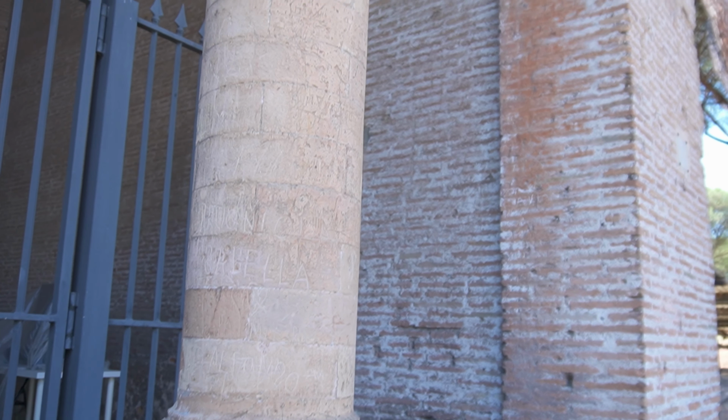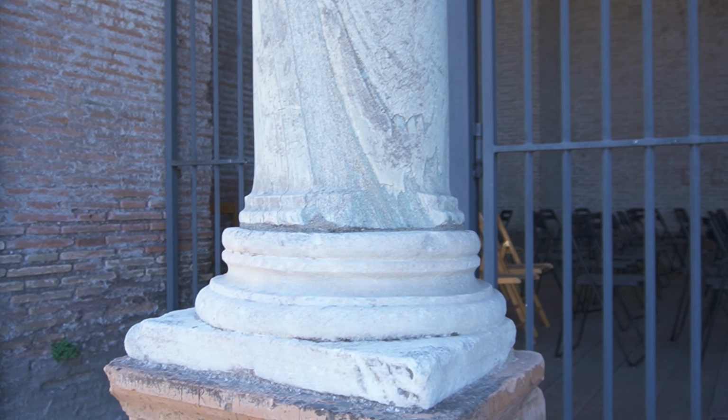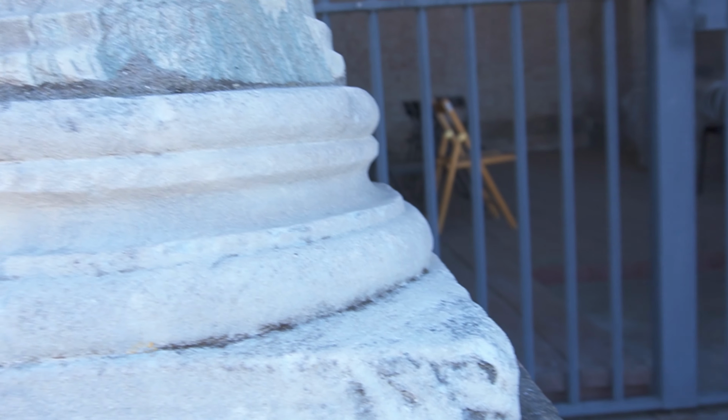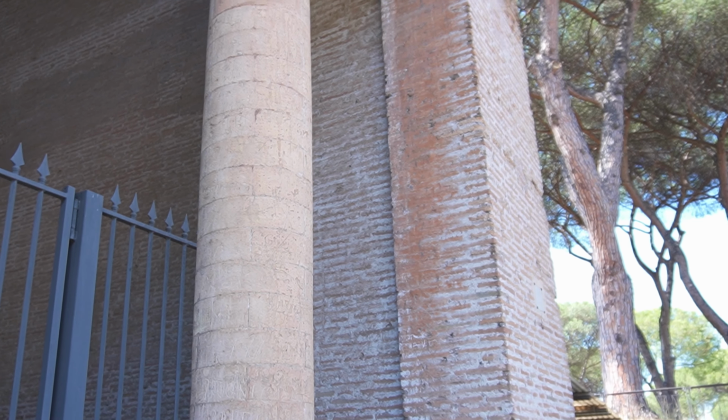So this column is made out of brick, so I'm guessing that is not original. Then you have some sort of marble or maybe travertine column here, which is probably original. So this probably survived, and this column was reconstructed. So even though it's reconstructed, there are obviously parts of it that are still original. Which parts, I don't know. I can't say.